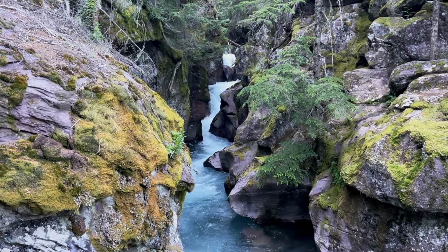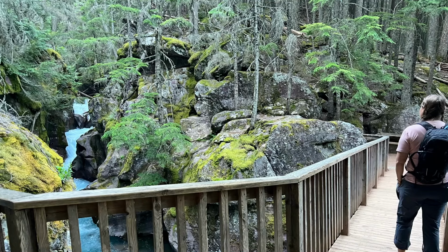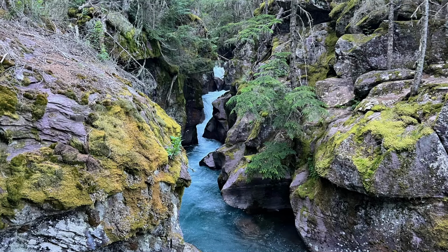There's this amazing gorge at the Trail of the Cedars, right when you go up to Avalanche Lake. It's just so pretty. And on the plaque next to it, it says red, blue, green, and white. And as I looked around and saw it, there were all those colors. There's red in the ground, and there's blue in the water, and green moss, and of course white rocks also. So you're seeing a lot of colors here at Glacier, and it's really quite breathtaking.